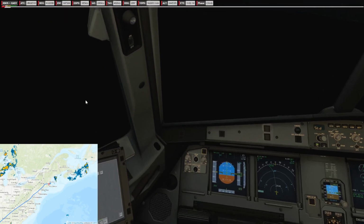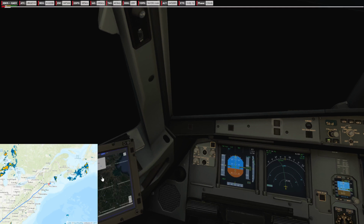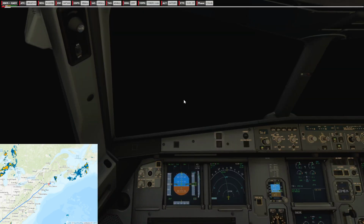FT7 makes sound packs, especially for the A321. They make very good sound packs. Yeah, and that's the FT7 sound pack. JetBlue 170, contact Boston approach 133.0. Have a good night. I'm very excited for the FlightSim X-Craft sound pack. I'm excited to fly it.